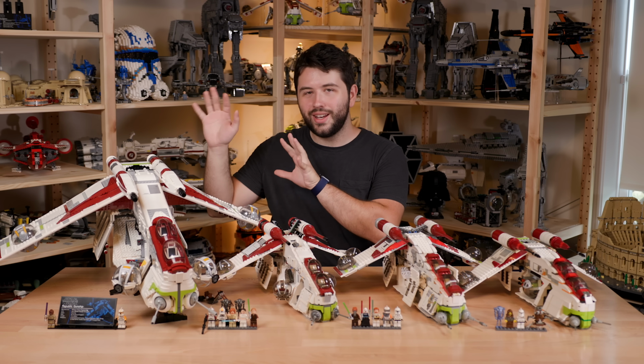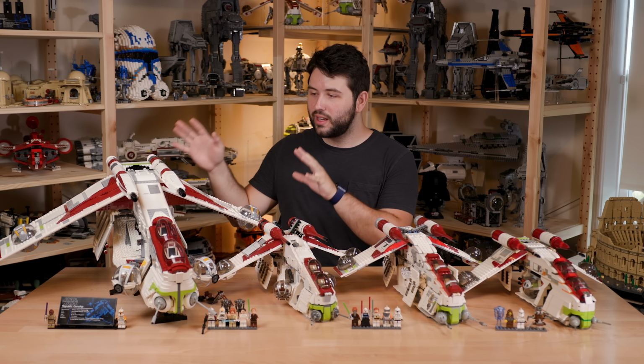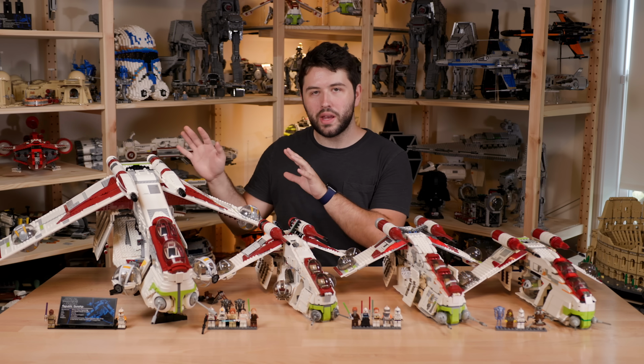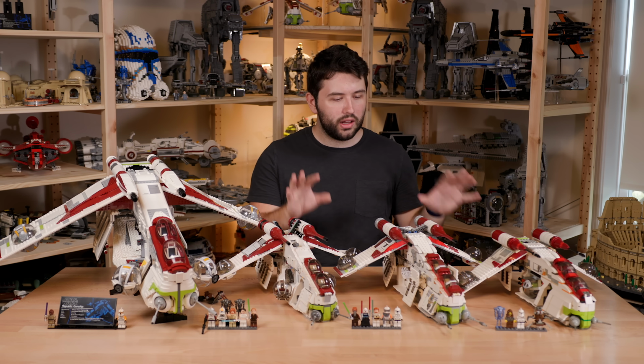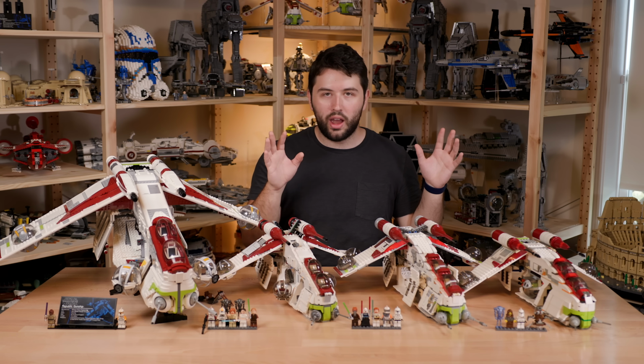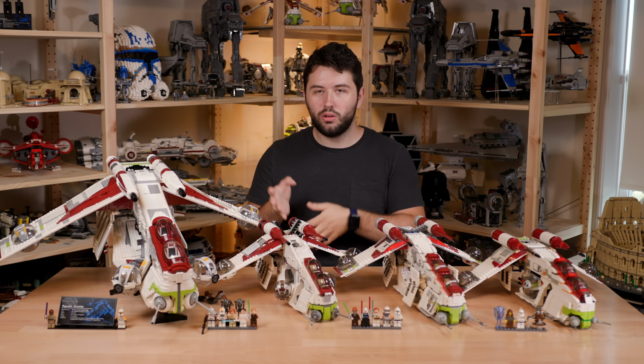One of them obviously is an Ultimate Collector Series set. This is the newest Republic gunship. It's the only one on store shelves as I'm making this comparison video. The other three are play scale sets, or minifigure scale, that were released between 2002 and 2013.